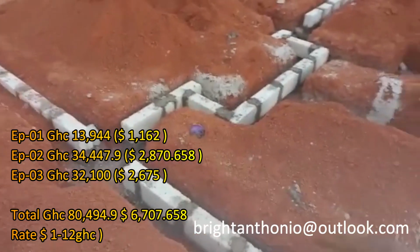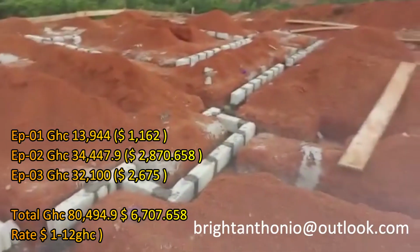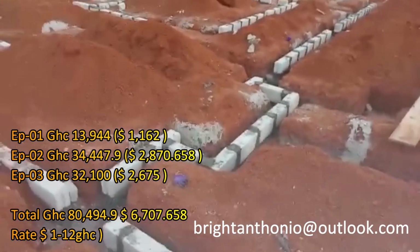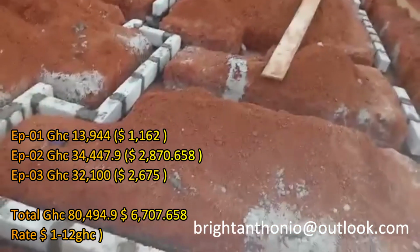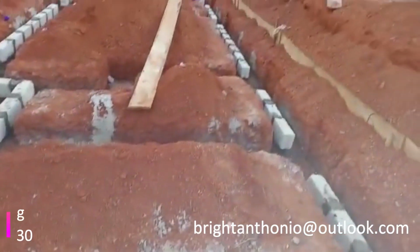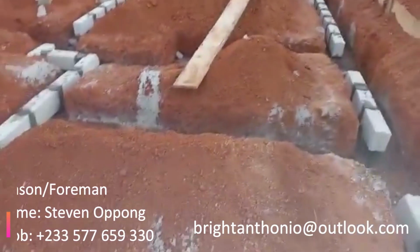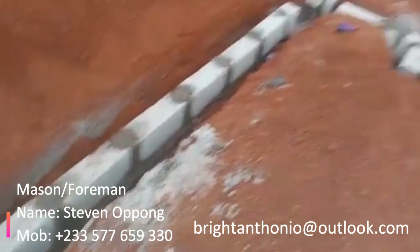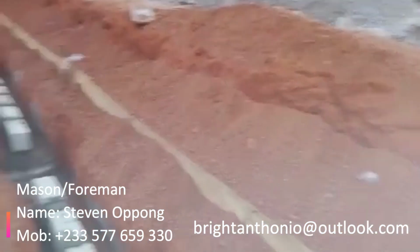But as per the Bank of Ghana, I'm using $1 to 12 Ghana cedis. So far this is how much the lovely couple has spent. There might be some miscellaneous items, and I might not be able to catch everything. I'm constantly getting updates from Mr. Anthony and Madam Stella, so as to be able to give you precise and accurate information. From here up to this time, everything is the same. Nothing has changed. All the information is accurate.